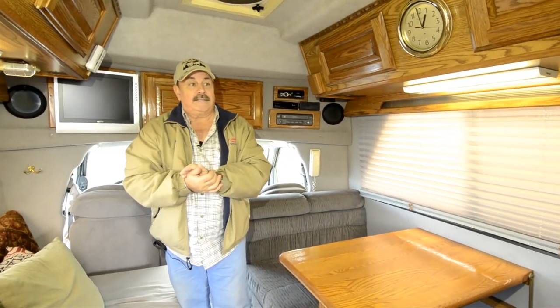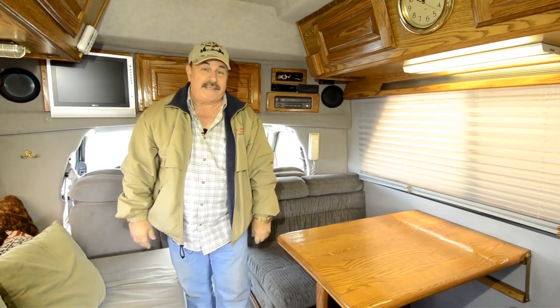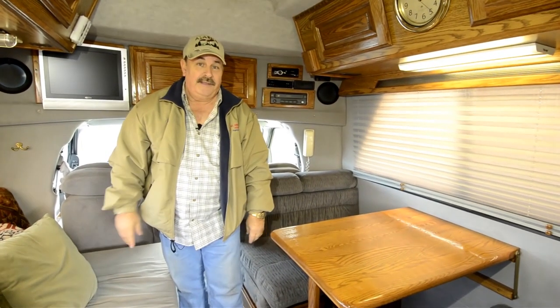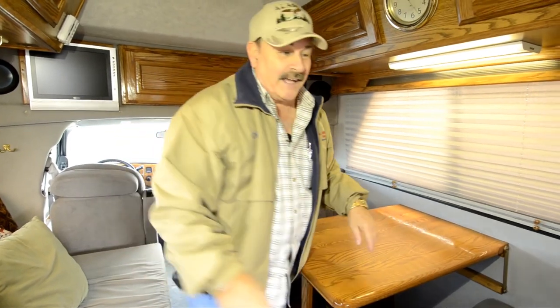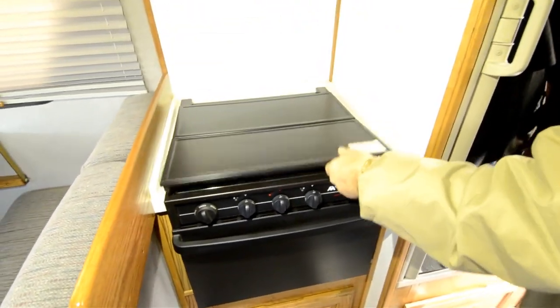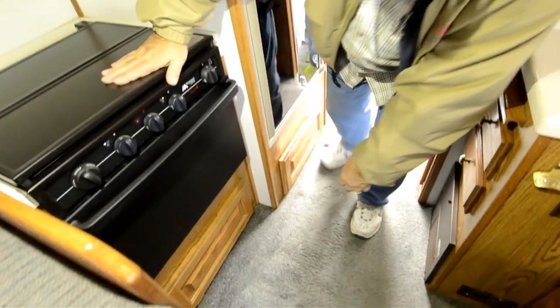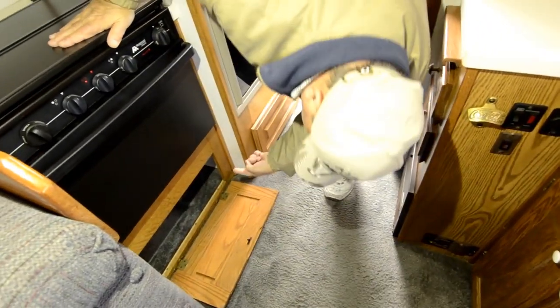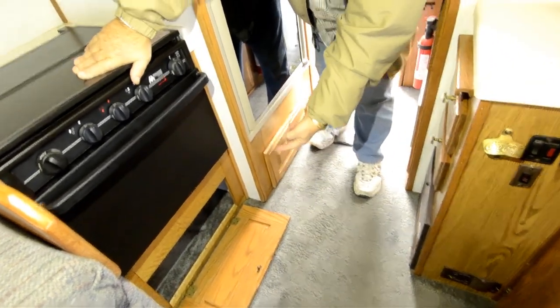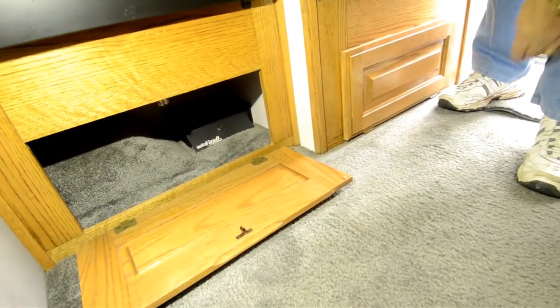Now, this motorhome has a safe in it, but if I tell you where the safe is, it wouldn't be safe. No, I'm just kidding. The safe is actually right underneath here. So this is your cooktop right here, three burner cooktop. It's got an oven so you can cook biscuits and gravy in the morning. And right under here, back under there is your safe. I don't know if you can see it, if you bend down. See that safe there? So it's kind of nice to have a little safe.